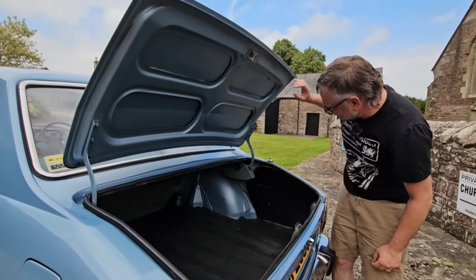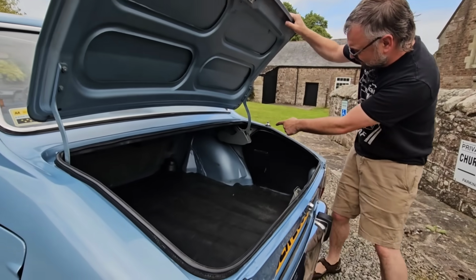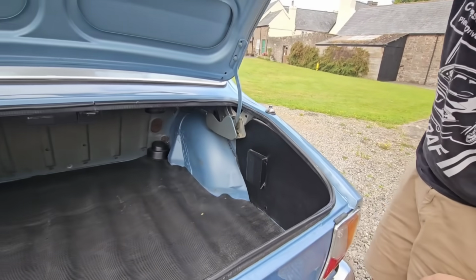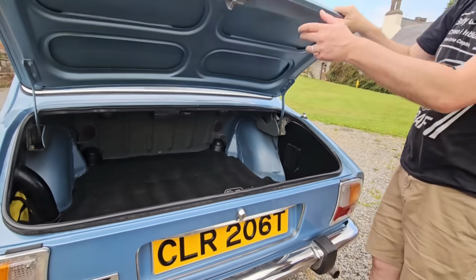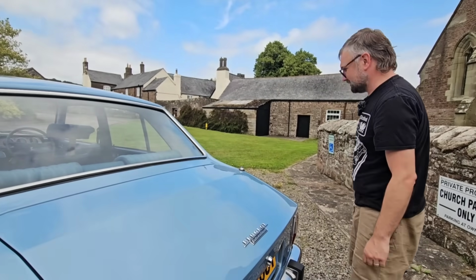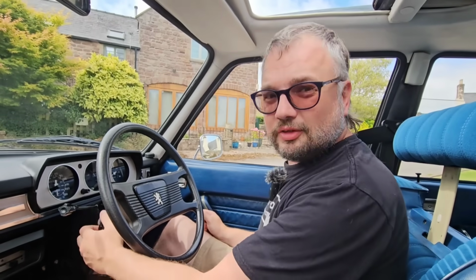But lovely mechanism here to hold the boot up. Come and look. A little coiled spring just to keep a bit of tension on and keep it up there. And then you bring it down and close it. What a lovely noise. Right, start her up.